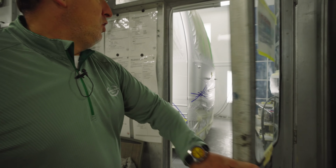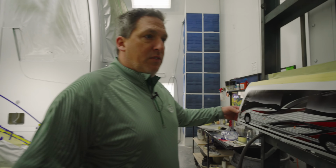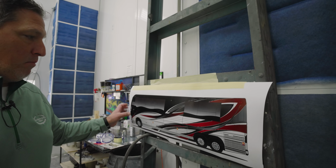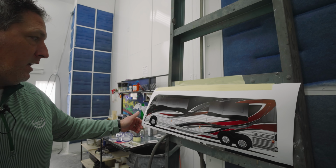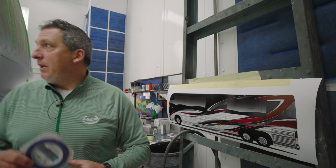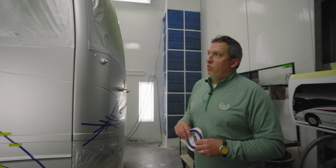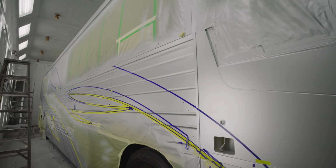All right, 1379. I was in here earlier this morning. This is what it's eventually going to look like, you guys. Isn't that pretty? Really a good looking paint job on an X3. So they've got a lot of the taping elements already done, and they're working on that. And John, if you just want to walk around and show everybody.